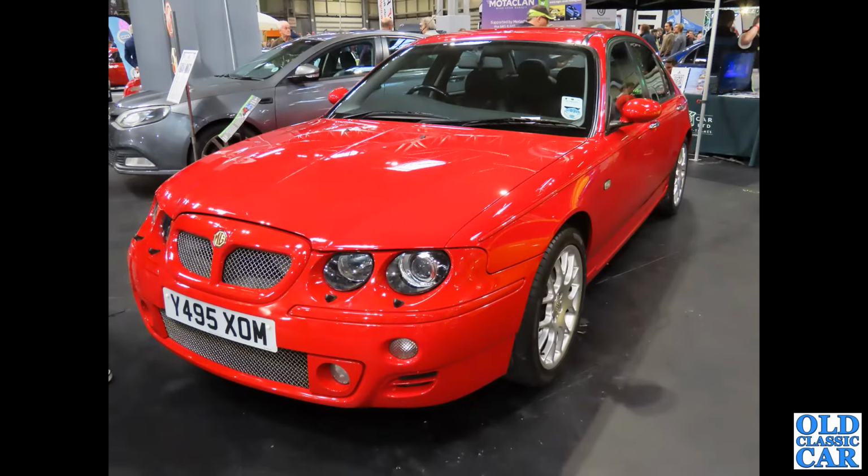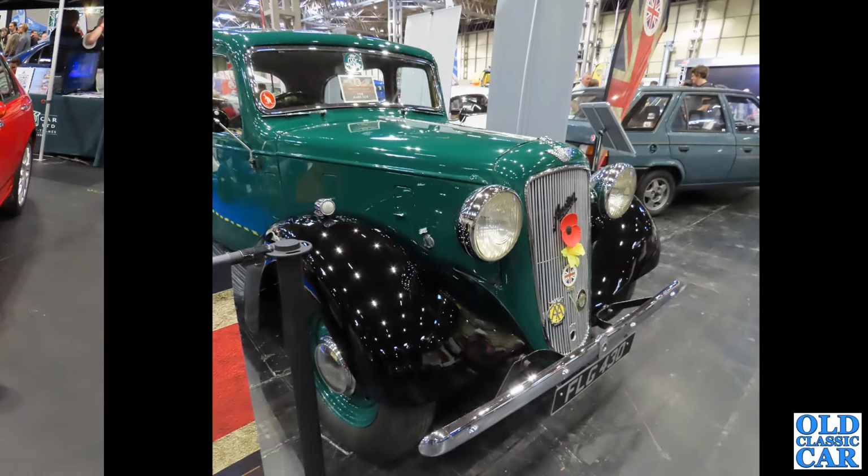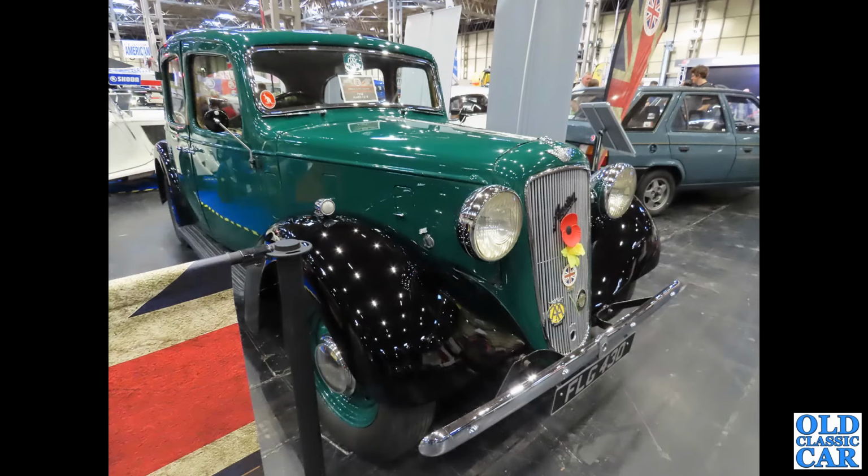Okay, slightly more familiar territory now. We have a Y-plate MGZT, the MG souped-up version of the Rover 75. Back to pre-war years, and here we've got an Austin 12-4 New Ascot. This car dates to 1938.